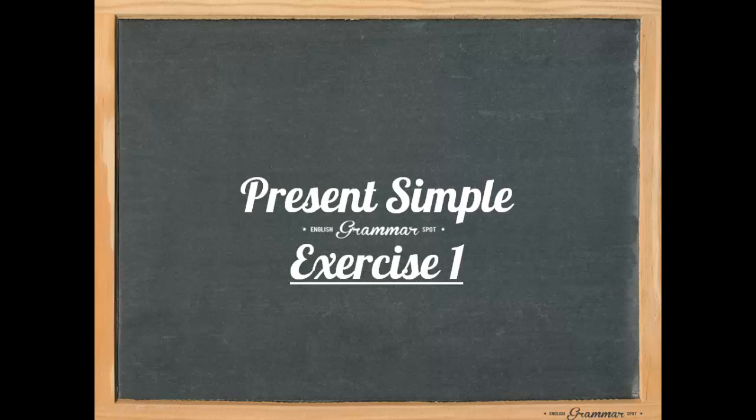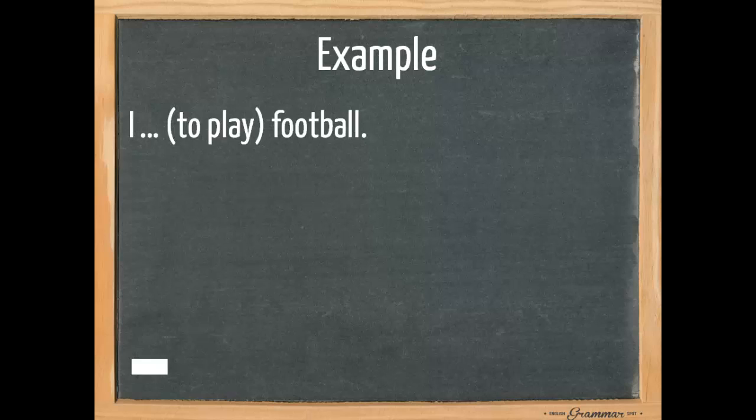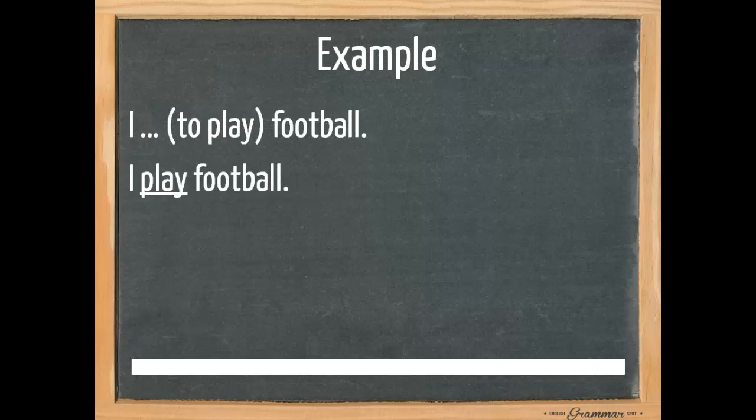It is now time to put your knowledge into practice with a present simple exercise 1. In this exercise, I'm going to give you 15 sentences that look like the following sentence: I ... to play football. So I'm going to give you the infinitive form of the verb, and your job is to conjugate that verb, fitting it into the sentence. I'm going to give you a time frame. Time's up. I play football.